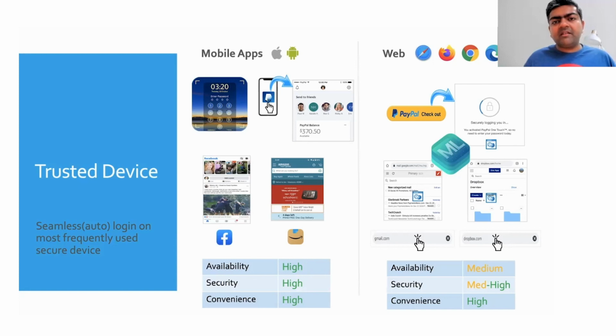The convenience is as high as mobile apps because the user doesn't do anything. As you can see in the example of the PayPal checkout, when the user clicks on the PayPal checkout, we just show a spinner saying that we recognize you and we are taking you to the checkout. So no action is needed from the user side.